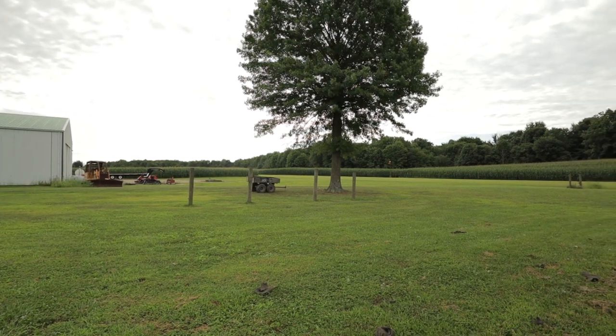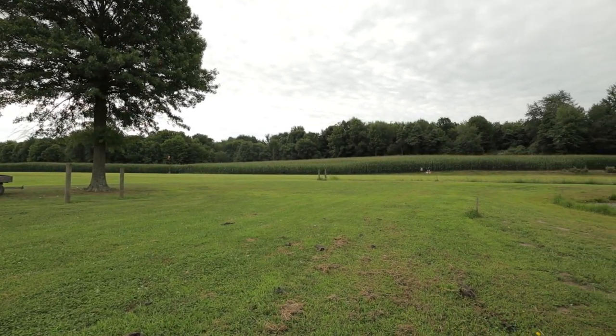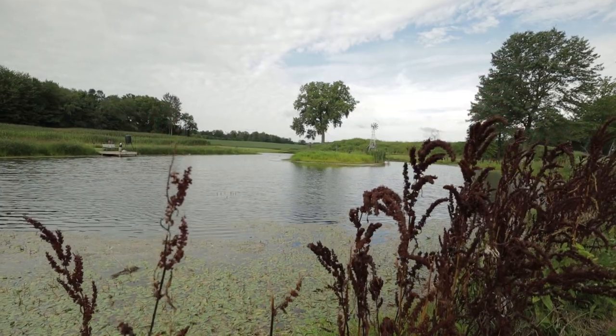And we're gonna do probably, look at this thing. This looks awesome. So we're actually, I'm probably 30 minutes away from the shop. A good friend of ours' place. This is the first time I've actually been here. But this is awesome. There's a runway. We got a big pond. I think I hear somebody coming down the road.